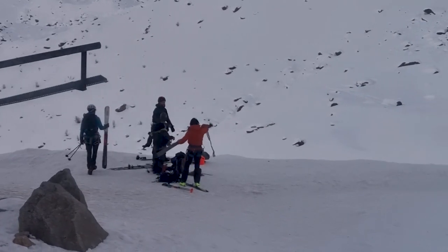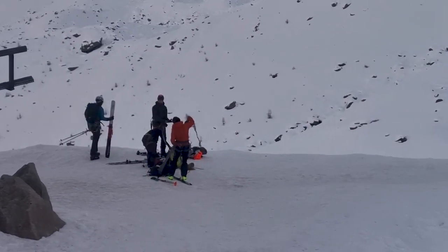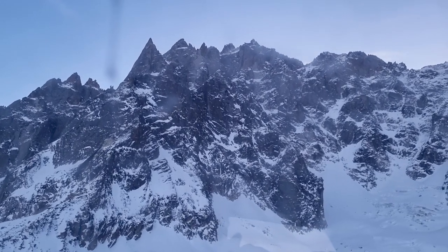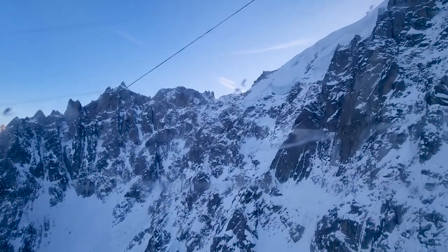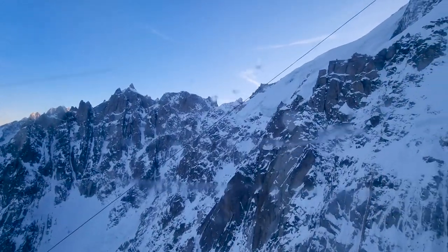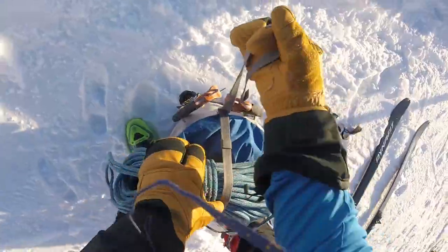It has been a while since I've been to Chamonix, but this time I had the intuition that the conditions for mixed climbing were really good. So we came to repeat one of these gorgeous pitches on the east face of Mont Blanc du Tacul, Pinocchio.